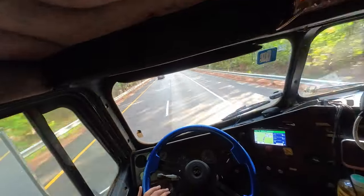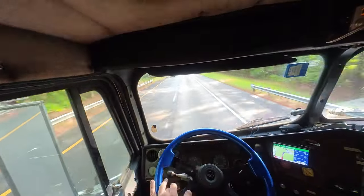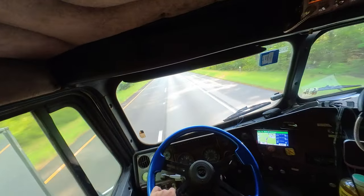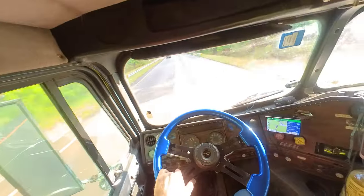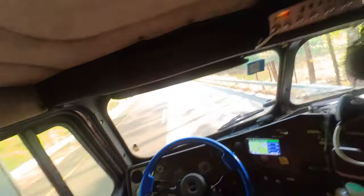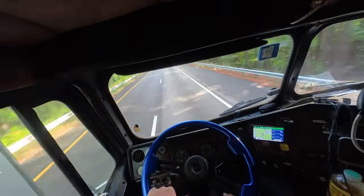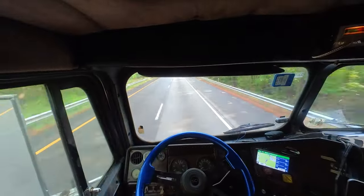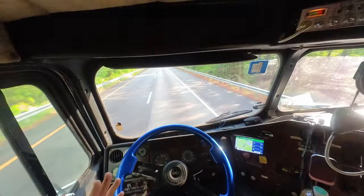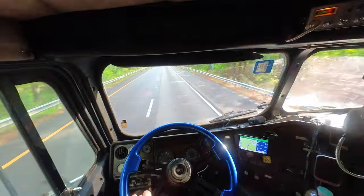I don't really have this week lined out like I normally would. Pretty much all I've got in line for this week is just what I'm doing today. I'm gonna look to see if I can get anything going back down towards my house or past it or something like that, so I don't have to drive empty. That'll help my rate per mile a little bit.